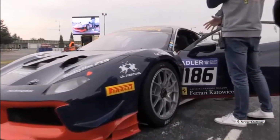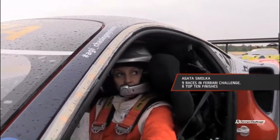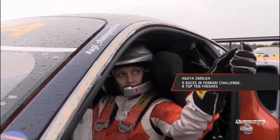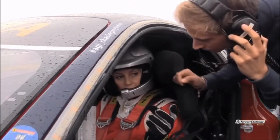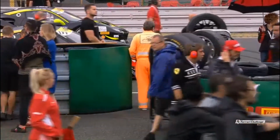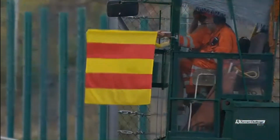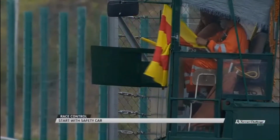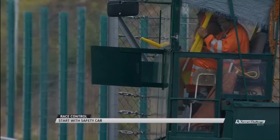And there we can see the Agata Smolka car, which may well be on wet weather tyres. Just looking at that, 9 races in the Ferrari Challenge, 8 top 10 finishes for Aggie Smolka. And looked like her car had been shod with those wet weather tyres. David Fuminelli, driver coach there, having a conversation with Aggie Smolka. To see a number of slick tyres being taken out of the way. So some drivers opting for slick, some opting for wet weather tyres.